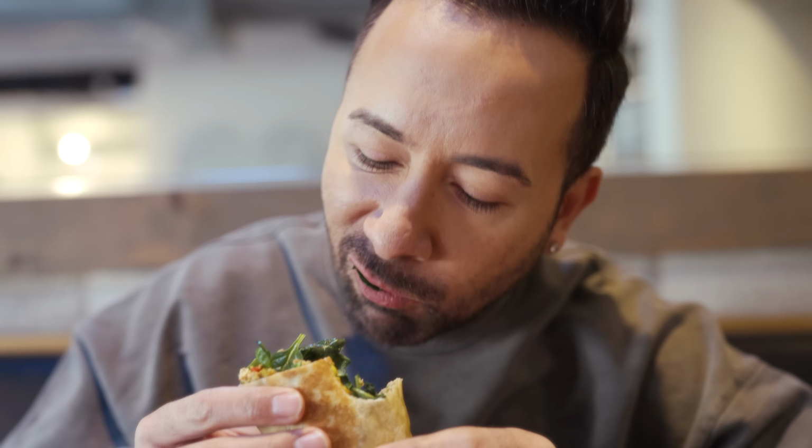Bottoms up. Wow. There's a lot of spinach in there. I think El Guapo is a nickname from Popeye.